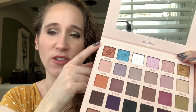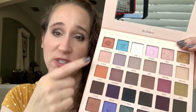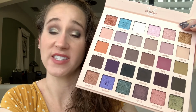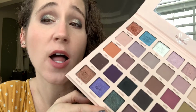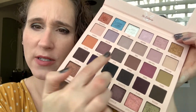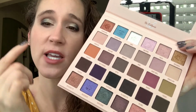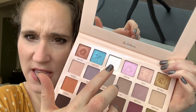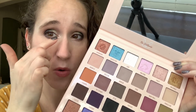Now I didn't do the eye looks in order, but I'm gonna post the pictures in order so you know which columns they're from. So first column, second, third, fourth, fifth, and sixth column. Today this eye look is from the third column. So what I did is I put this in the crease, just a tiny bit of that, and mixed with that in the crease. And then I put this on the outer corner. And then I put this, the white, all over the front in the inner corner and then down below.